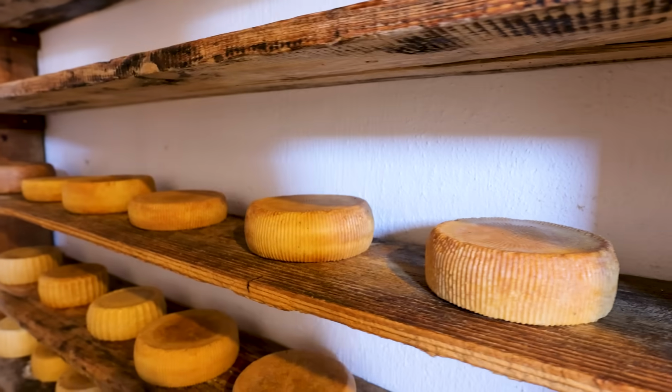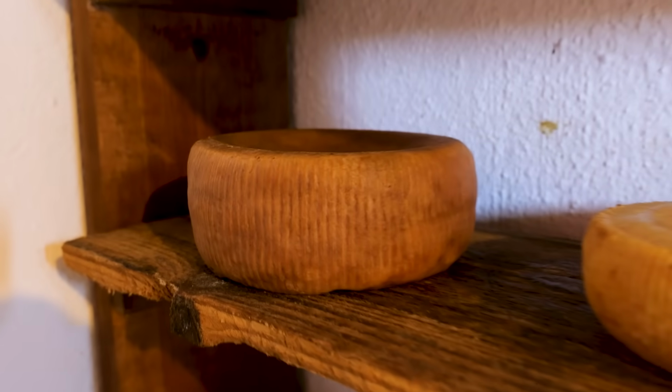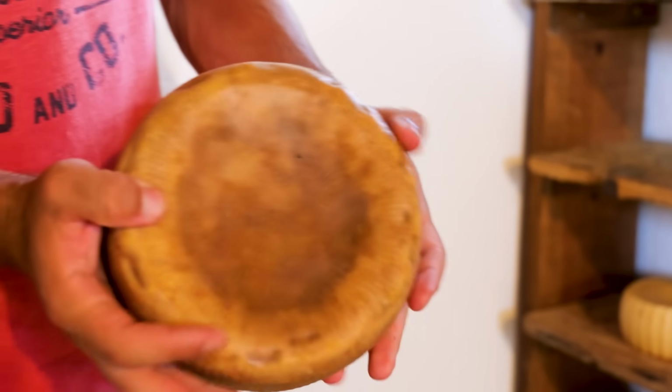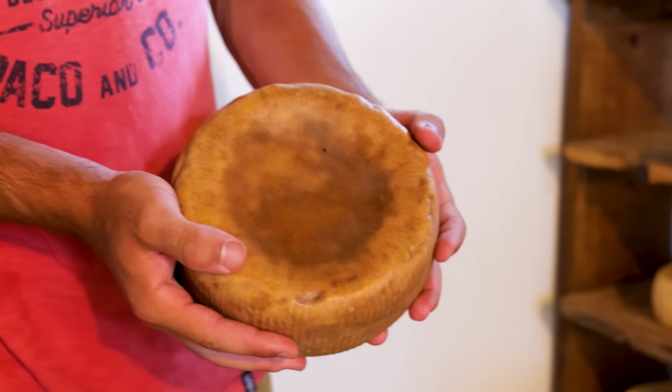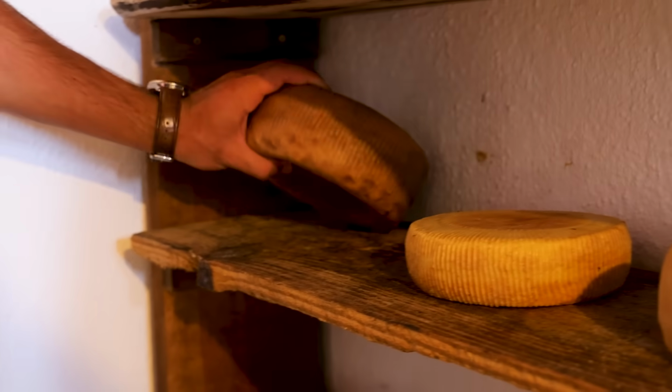Arseniko cheese can age for over 2 years. The older the cheese, the spicier, stronger it will taste. This one is the oldest one. It's 1 year and 8 months old. Oh wow. And this one is a stone. It's from a few years back.